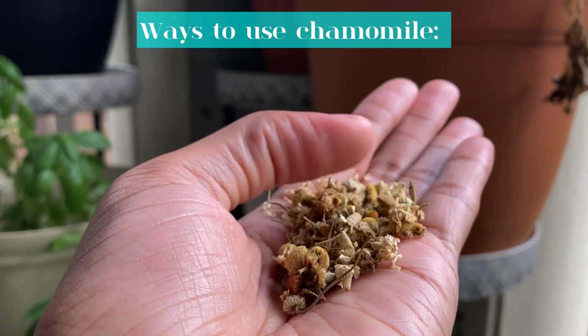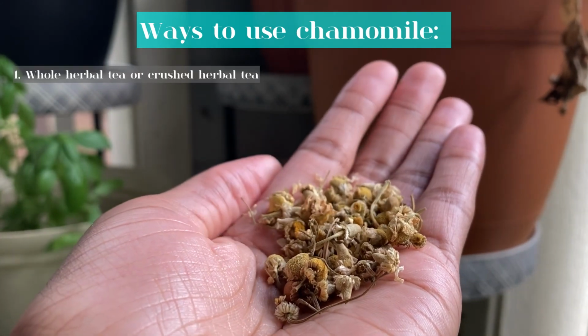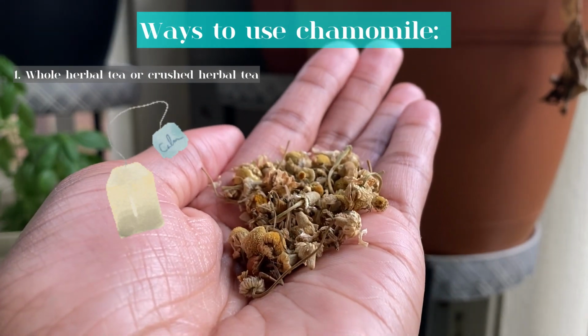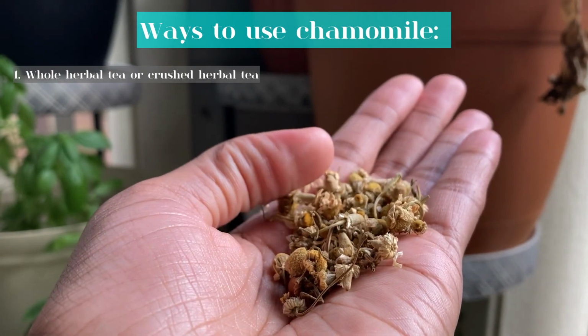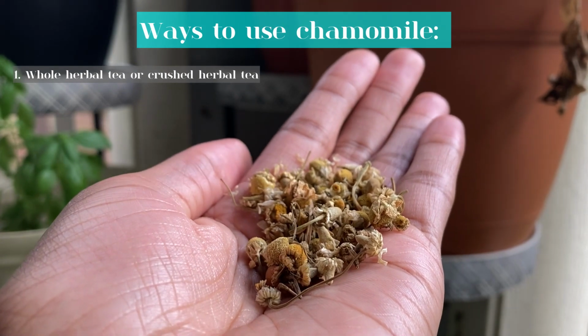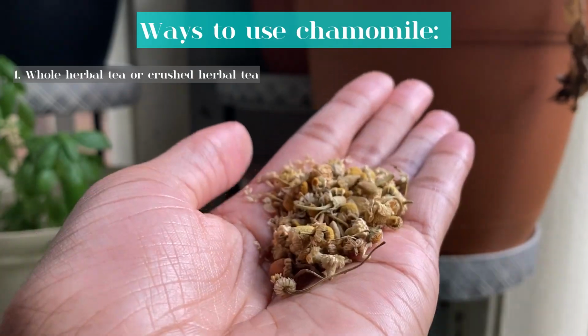So one of the ways you can use chamomile is in dried form. Whenever you go to the grocery store, you're probably used to buying a tea packet. Well, this is what's inside the tea packet, but instead you're getting the whole herb. It's more beneficial for you to buy from a seller that sells the whole herb instead of a tea packet, but tea packets are also beneficial to use.